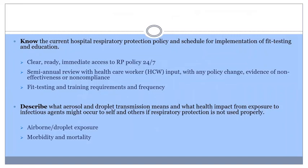So the second competency is to know the current hospital respiratory protection policy and the schedule for implementation of fit testing and education. Let me just back up one moment to say that these 9 competencies, as you can read in that particular article, were developed from the research studies that we did in North Carolina. They came out of those studies and were rated by the healthcare workers in those institutions. So know the current hospital respiratory protection policy. The policy really needs to be clear, ready, immediate, and accessible 24/7.